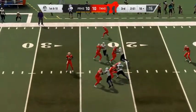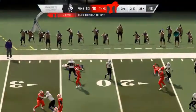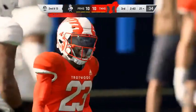Inside the red zone here, they'll look to throw. And he's going to find his man out of the backfield. That's complete. And he'll end up losing yardage here back at the 21-yard line.